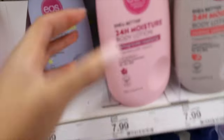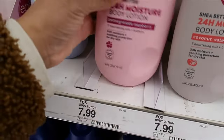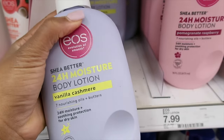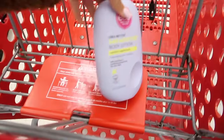Okay, y'all, so I am at Target right now, and like I said, I came to a different Target this time. I've been seeing this everywhere, and I definitely had to pick it up. It says that it has 24-hour moisture. They also have pomegranate and raspberry. Coconut water. Ooh, which one should I try? I'm gonna start with this one because I've seen a lot of people with this one.